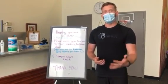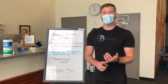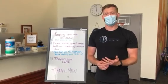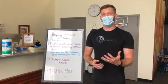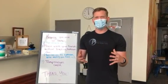Now, once you're in, we want to make sure that you have a mask on. So feel free to bring your own. If you don't have your own mask, or if you forget yours at home, no biggie. We'll have masks here for you. We want to make sure that you have a mask. The providers are going to be wearing masks as well. Everybody's going to be masked up, okay?